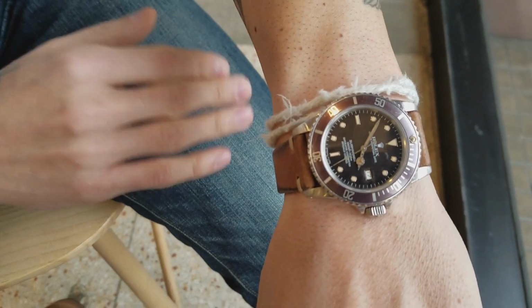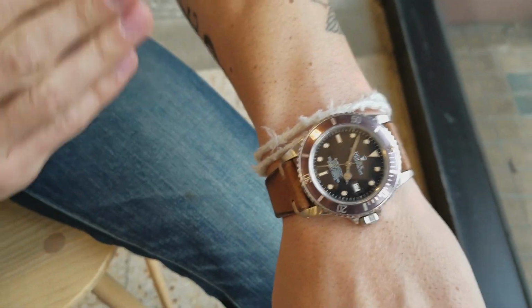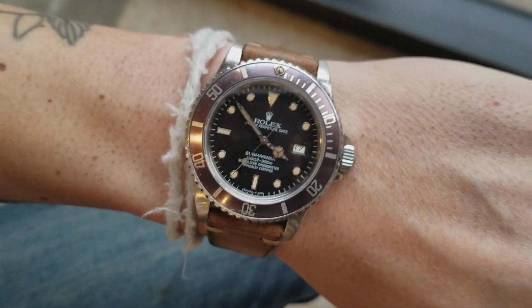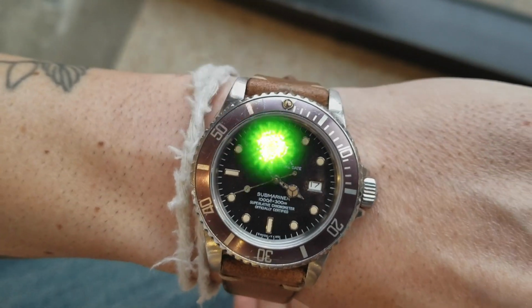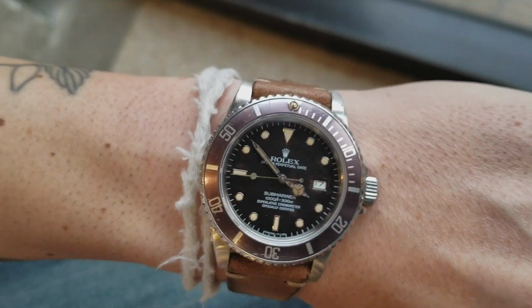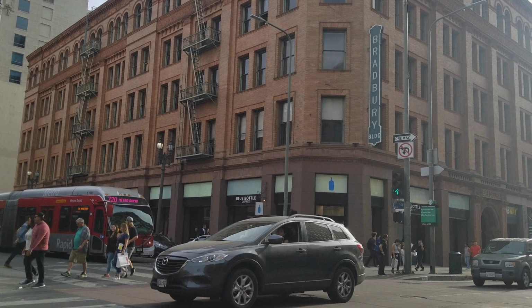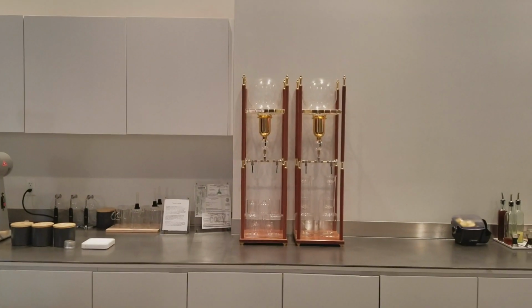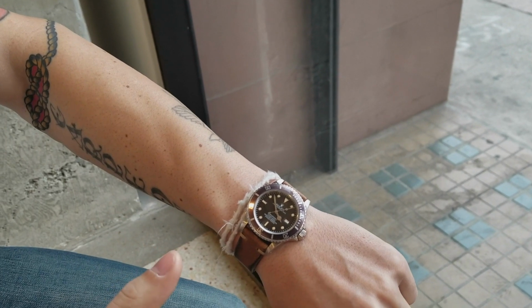So this specific piece is what we would call a transitional reference. If we look at the history of Rolex, the first Submariner that incorporated a date into the dial, or ultimately had a date complication, was a Submariner reference 1680. This is a 16800, which was later replaced by the 16610. A lot of reference numbers, a lot of crazy horological history there, but ultimately this is a transitional reference between the reference 1680 and the reference 16610. So again, this is kind of an in-between model.